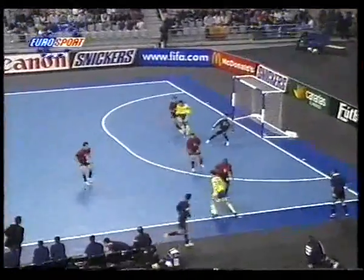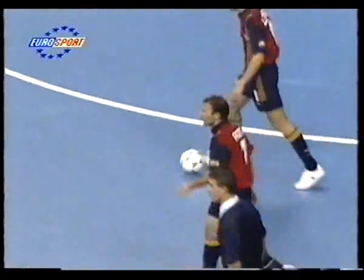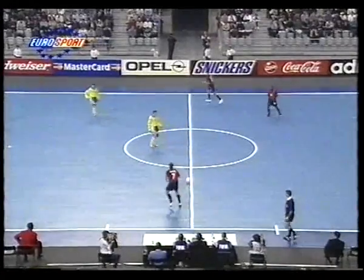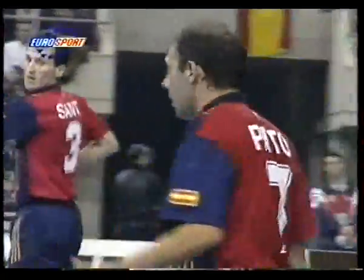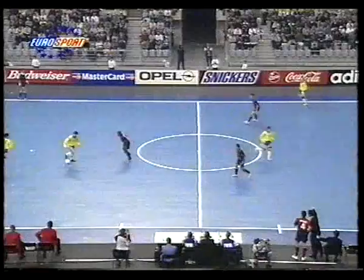Just over 1 minute remaining. Ball goes out. Trying to shoot the goal 3 meters in breadth, 2 meters in height, and so the longest shot is a much more difficult challenge for any of the players. Here comes Fran, number 4.